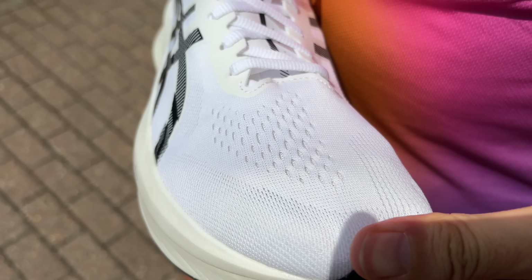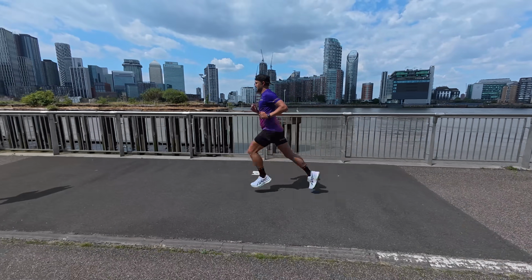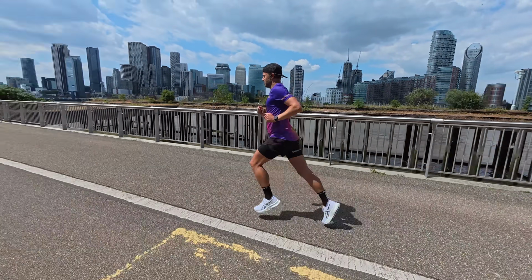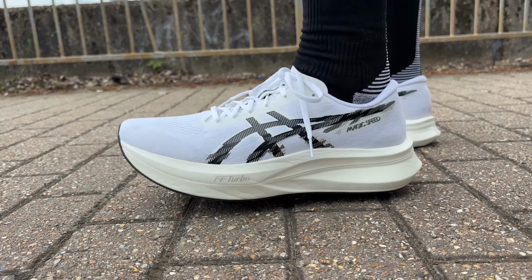And while you really don't notice the plate in the shoe as you're running along, because it's not super stiff, it's not really aggressive, it's really suited for those mid-pack runners, I think, for a race day option. But as always, we say on the channel, it's not all about the likes, these dislikes as well. It is a little bit on the narrow side.